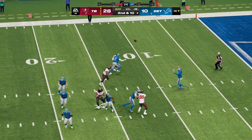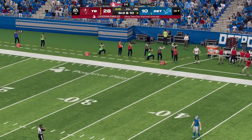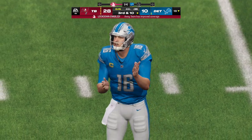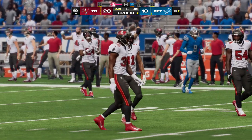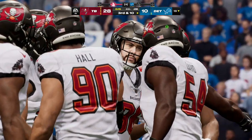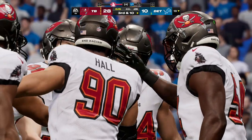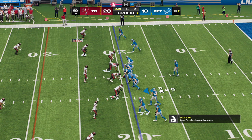To throw is Goff. And that's going to be too high. Out of bounds and incomplete. That's coverage you'd expect to see in a tie game late. Not in a lopsided game like this. They are not letting up. So back-to-back incompletions, and that has them staring at a 3rd and 10.